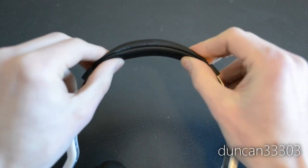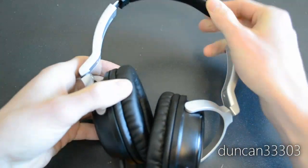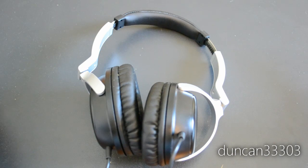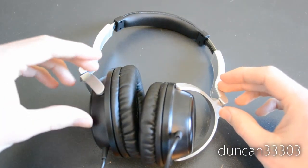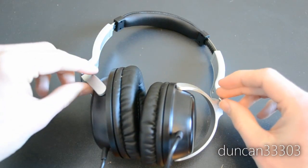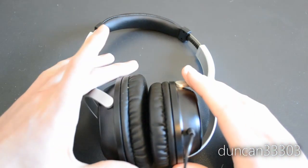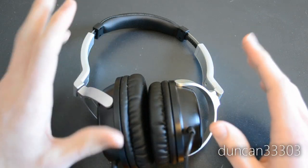It does have a nice kind of padding up top, which kind of does help keep it comfortable. And I will say that these are very comfortable. Probably the only other headphones I've worn that are more comfortable than these are the Beats by Dre Studios, and those are just amazing. So, as far as comfort goes, you wear these for a long time, no issues.